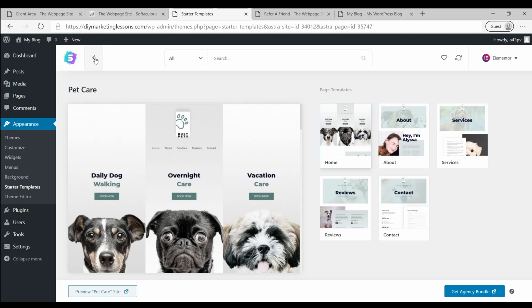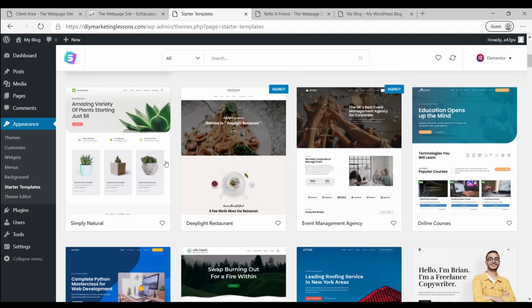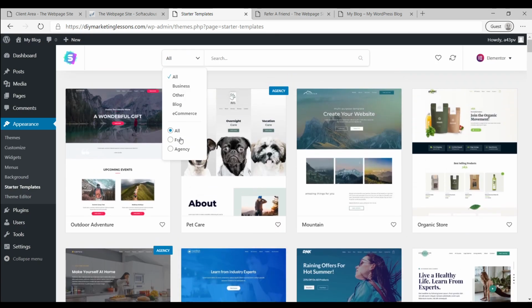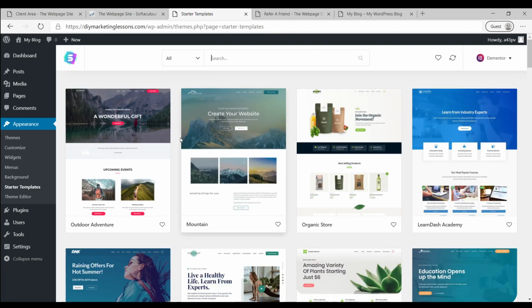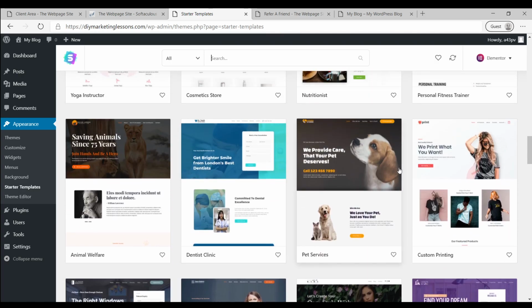Now, that will take you to the starter sites page. And what we're going to do, though, is look at the free option. So I'm going to go ahead and click on the all at the top and then select free, and we are going to go down to the pet website.